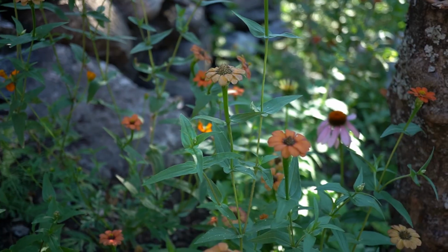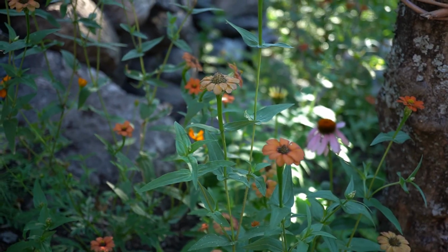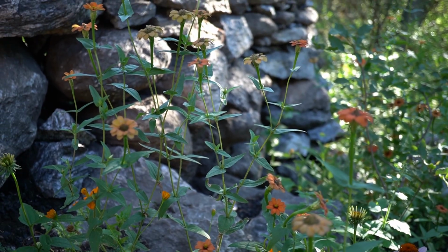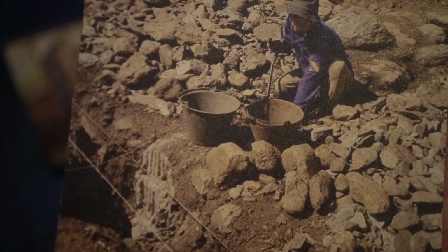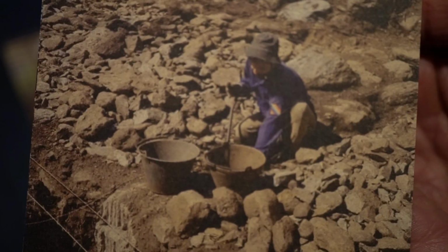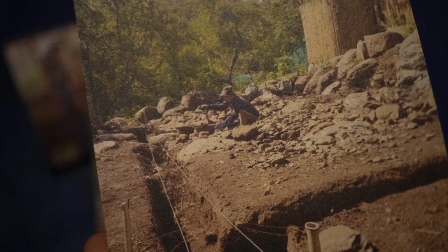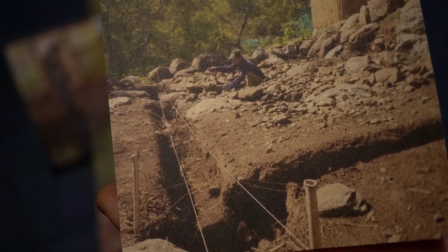And with time, we hope to have a positive impact when we plant more flowers for pollinators once we are in the gardening phase of the project. For now, though, we are very much in the building era, and the next thing we did after removing the biggest boulders was to start to dig out a foundation and remove even more rocks.